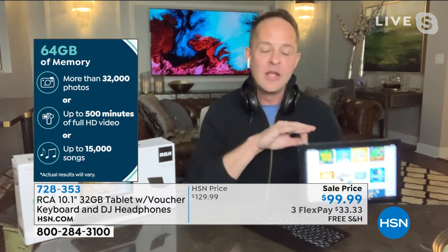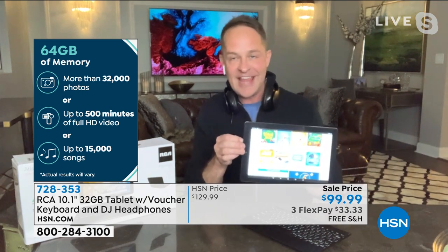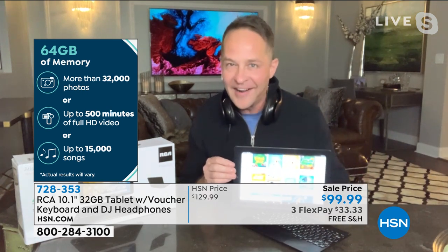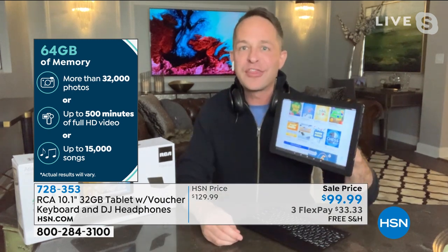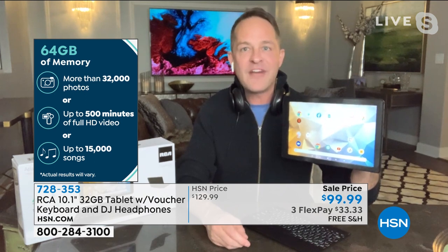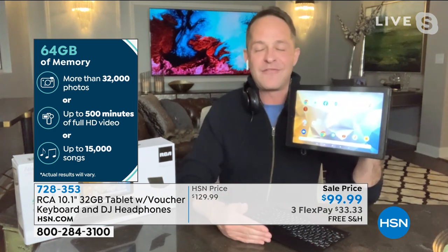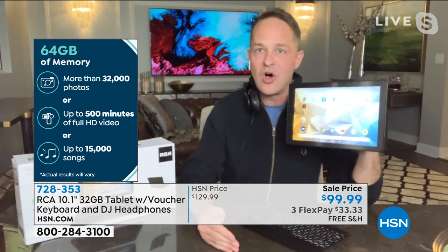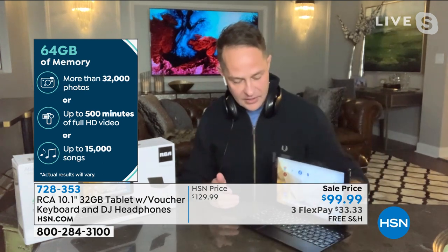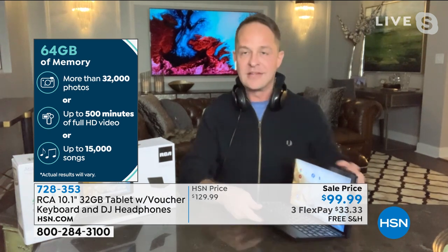So that means you can store on a tablet that has about a 6-hour battery life, that weighs only a pound, has front and rear facing cameras, is quad core. You can store over 32,000 of your favorite photos, about 500 minutes of your favorite high definition video, or Shannon, about 15,000 songs. And should you ever decide you want even more than that, you know what? You can put up to a 256 gigabyte micro SD card into this slot.